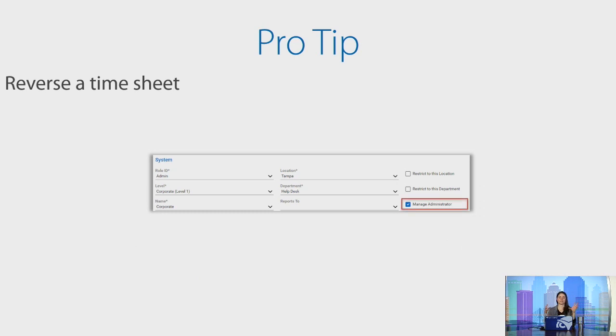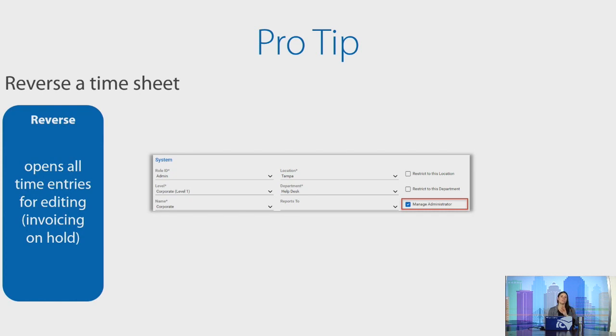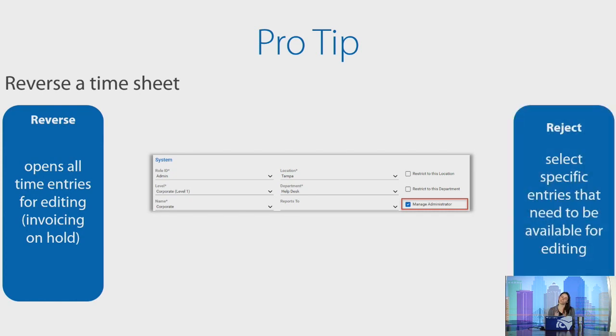And this is the checkbox, a zoomed in view of what you'll see on your member page. So reverse: open up all of the time entries, put your invoicing on hold. Reject is just open up this one entry, let everything else be invoiced, but let this one be fixed by the resource. So two different options depending on how much needs to be changed.